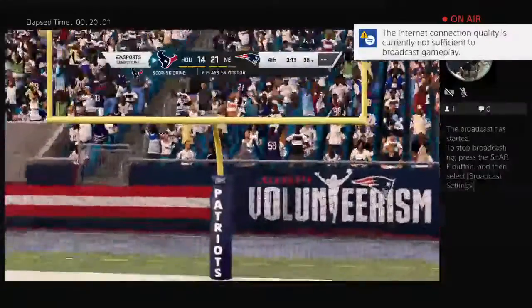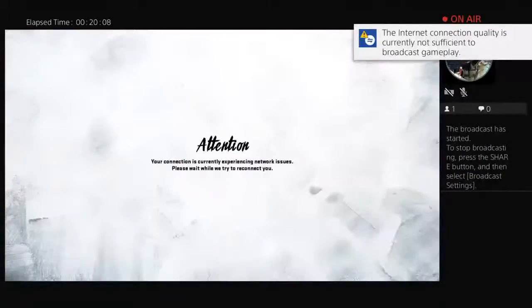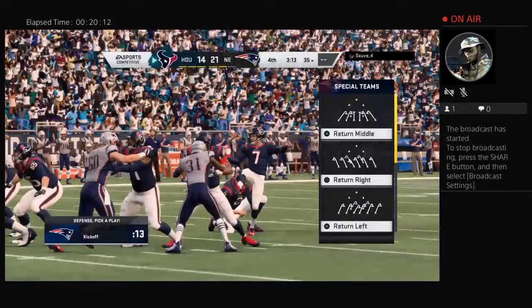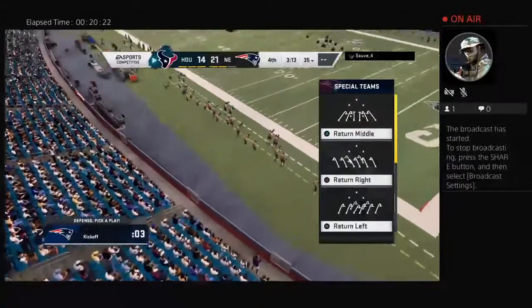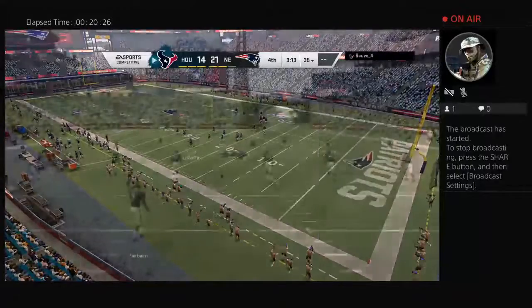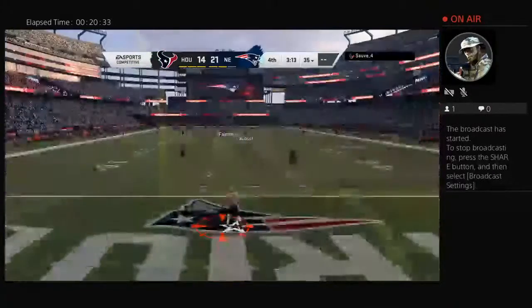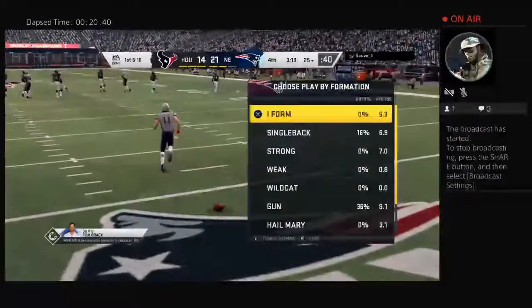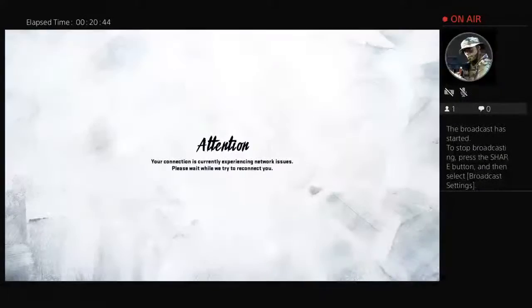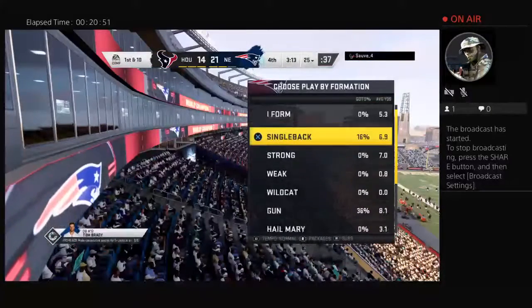Extra point by Fairbairn, up and good. And now things get a bit more interesting here in this fourth quarter. Texans 14. So after the touchdown, here's Fairbairn now to kick it away. This fielded a few yards into the end zone. The Patriots take over first and 10 at their own 25-yard line.